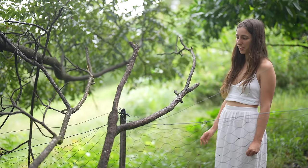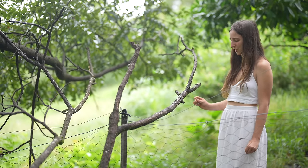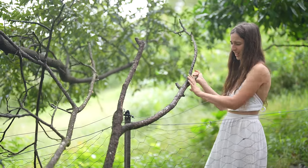This tree fell on the fence last night, so the fence wasn't working, so I'm going to move it so that it works again.